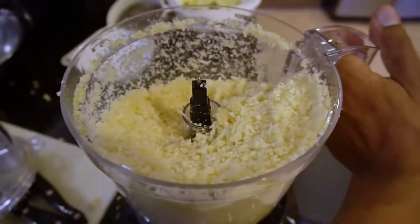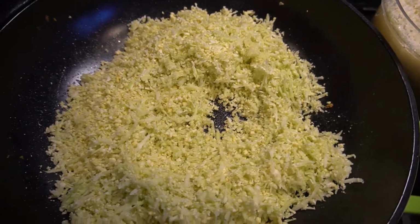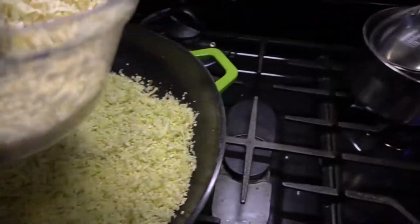This is the blanched cauliflower, but then you look at it next to the not blanched cauliflower, and look how green this is. You're gonna mix it together.